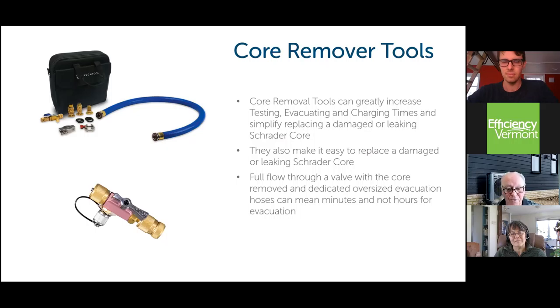The core removal tool actually can really increase the testing and evacuating charging times. Now, they make it easy to replace a leaking Schrader core, which is something that until these core tools came out, we had to actually remove the refrigerant or pump down the system so that we could replace a valve core. Or sometimes we just capped it over and kept it nice and tight.